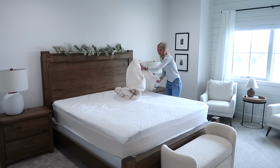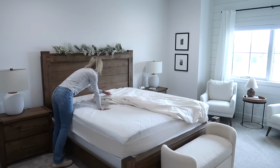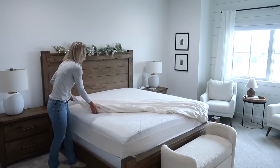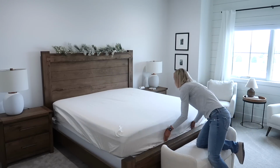So everything is now cleaned up. I did a quick vacuum and we can move on. I love to start with making the bed as well in our bedroom. It just really sets the tone. It's like the focal point.